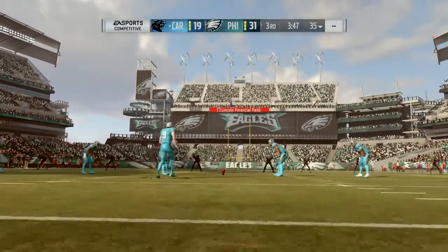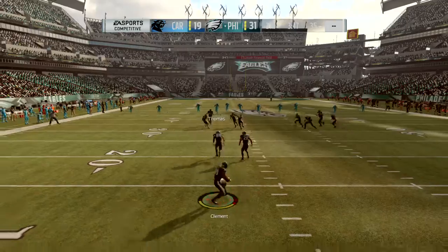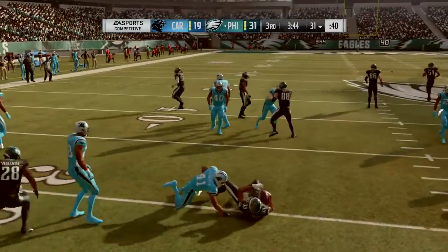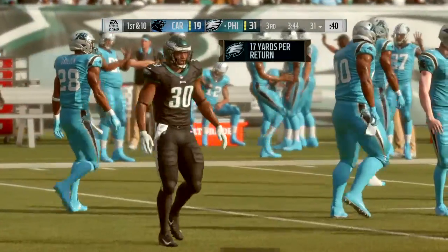Gano out to kick this one away. Fairly short kick, taking it to 14 here. And they're going to start this drive in pretty good shape as they get it up past the 30.